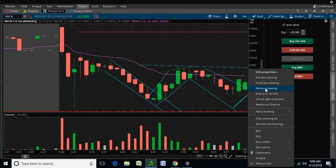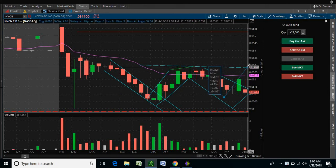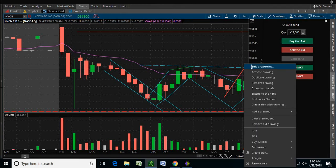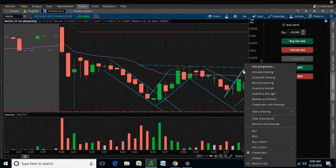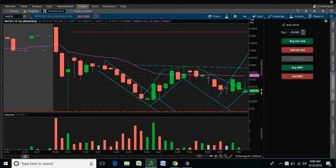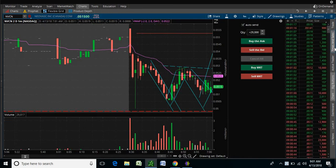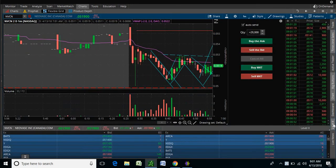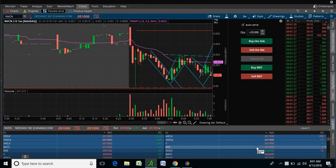Did I extend that? Yeah. Let's see if it makes a new trend, you guys, or if it gets stuffed by VWAP. Getting stuffed right now by these sellers at 510.